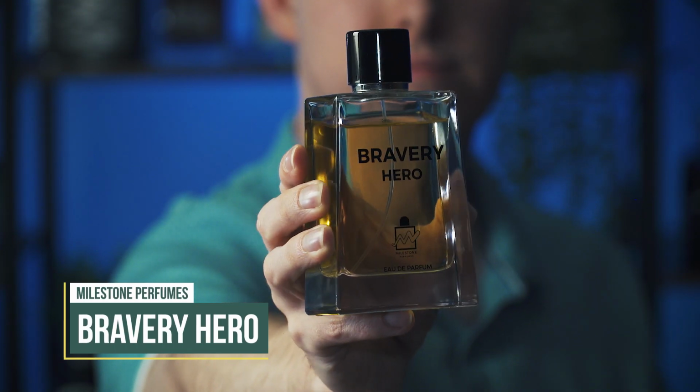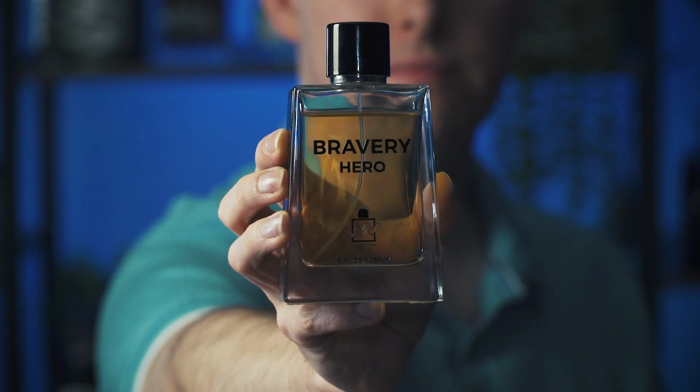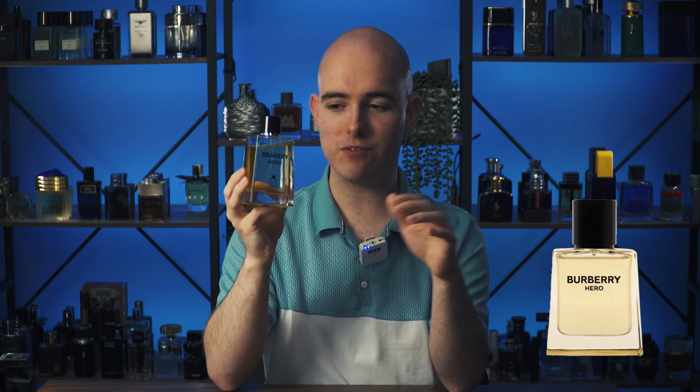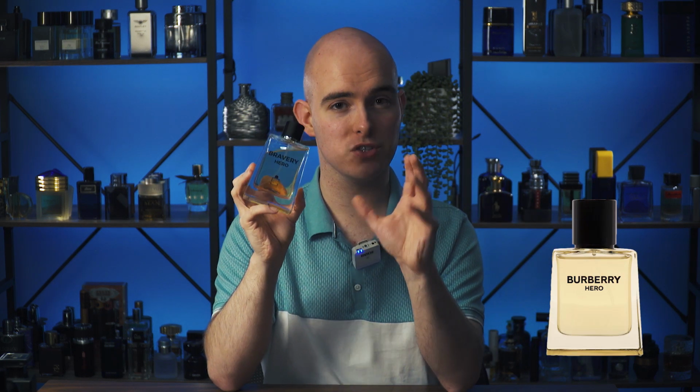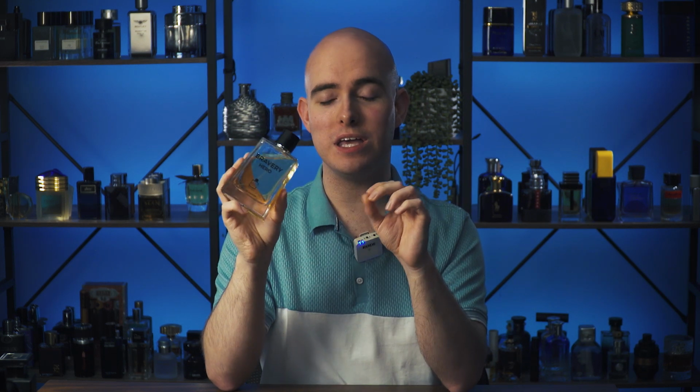Now, it's very obvious from just the bottle what this is meant to clone. This is a clone of Burberry's Hero, and I'm pretty sure it's just the EDT, even though they say that this is an eau de parfum concentration. Weird thing with this one, it smells nothing like Burberry Hero. It is not in any way even remotely close or related to it.